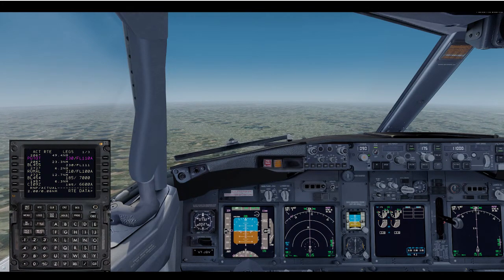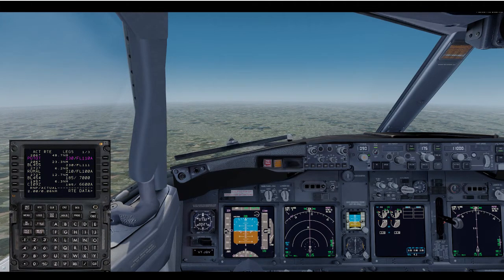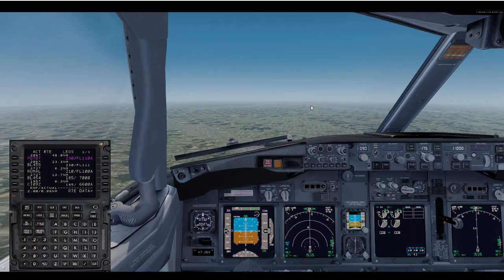JetAirways 2803, Chennai. Go ahead, JetAirways 2803. JetAirways 2803, please stand by, I'll call you back shortly. So we are now descending. Yes, that's stand by.